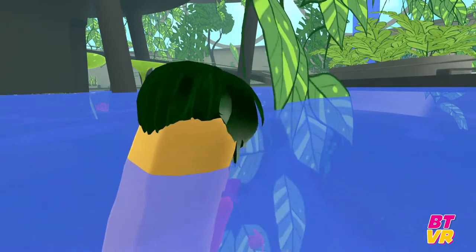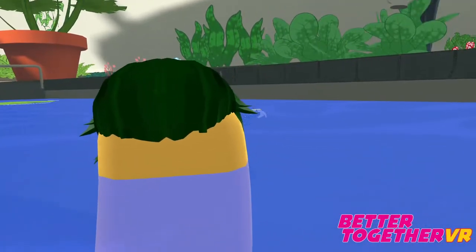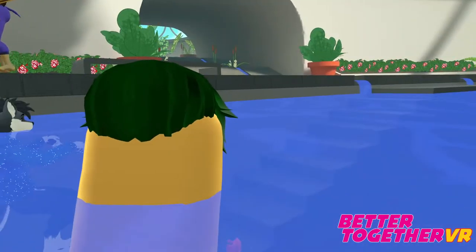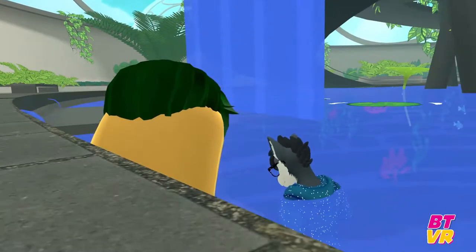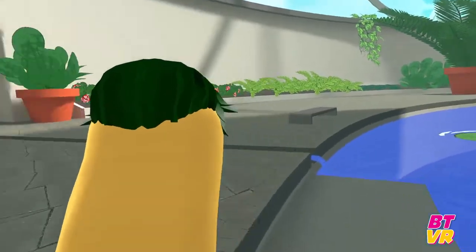Lovely swimming. Lovely. Does your joystick work as navigation? Because mine doesn't. Mine was. Mine is. Mine's not. Oh, I'm stuck. There we go.